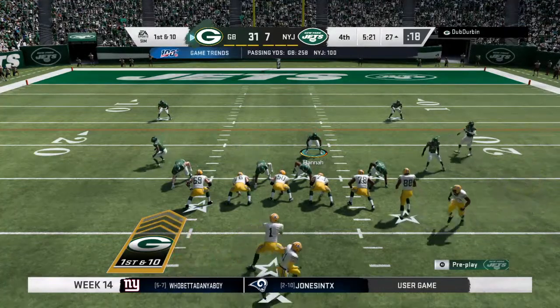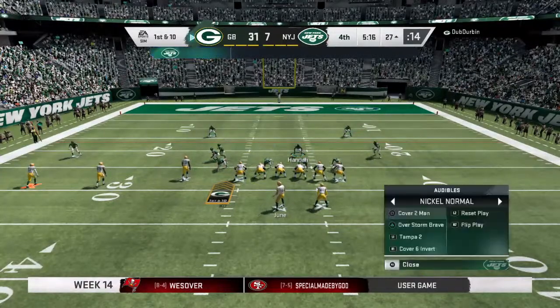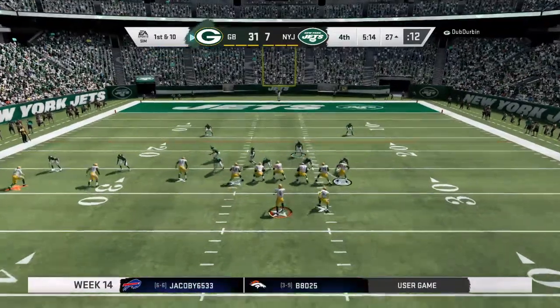22 jet bomber, 22 jet bomber. Go. Down to lose one. Hit it.